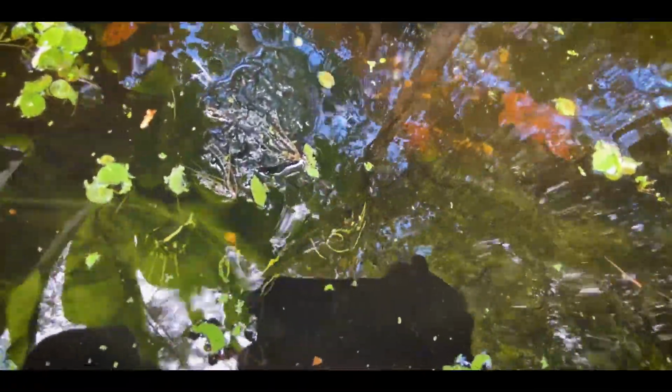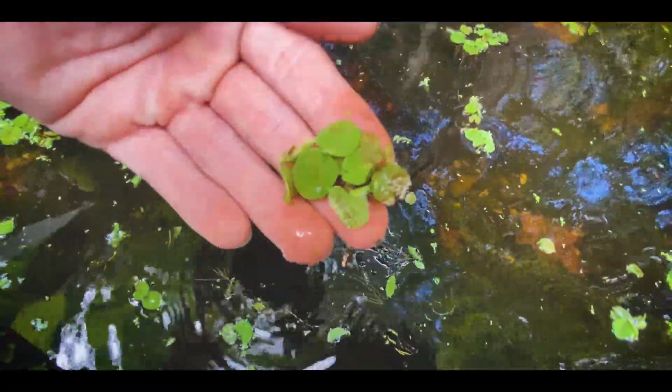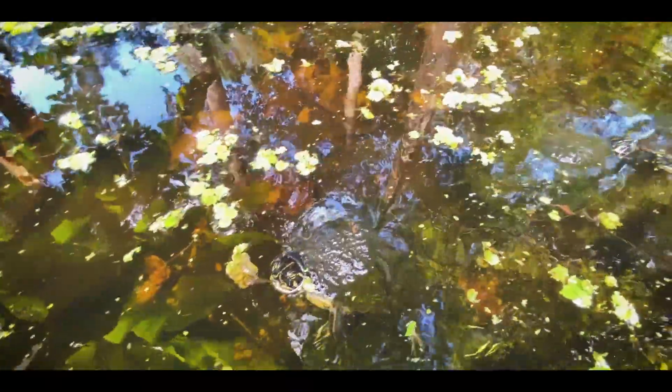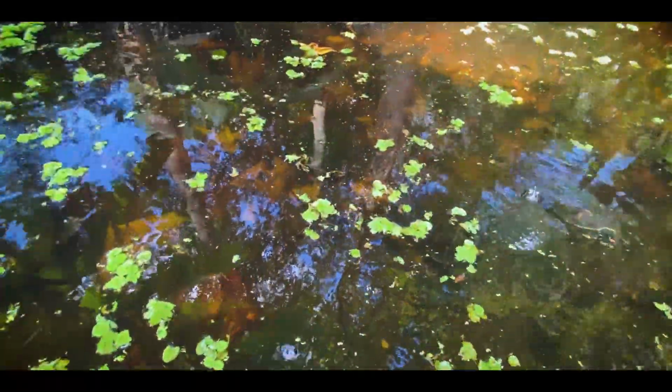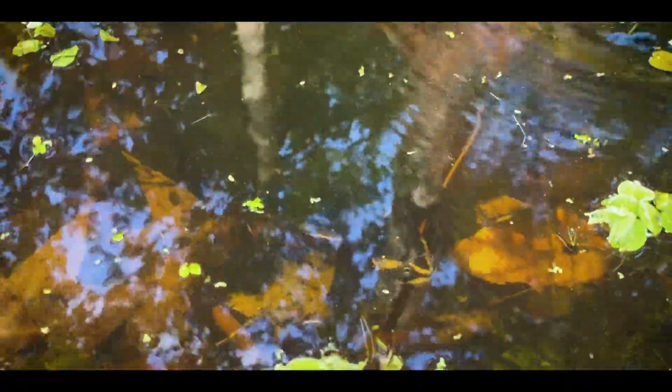So really cool. Right now these guys are munching on some of the larger type of duckweed. This is the kind that's got a fuzzy texture to it. I really like this stuff. See if we see anybody cool. Oh, I see a pink-bellied side-neck right there. Check that out. Oh, I love seeing the pink bellies.